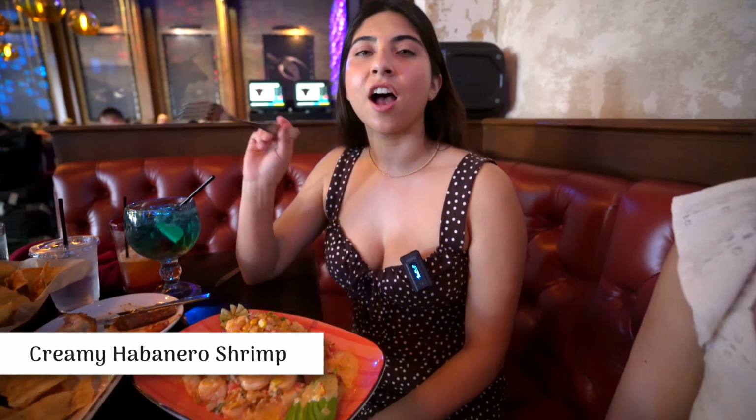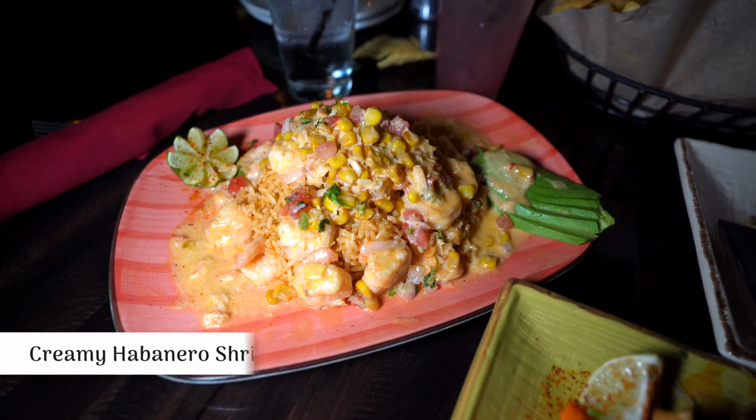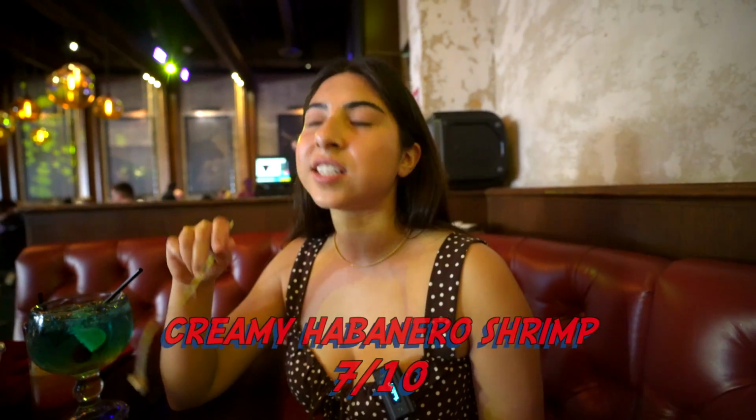Okay, so we have the creamy habanero shrimp, which we have been told is one of the most popular items on the menu. So we're gonna give it a try. It comes over a bed of rice. It's good. It has a corn slaw, not too spicy, very mild heat, and the shrimp is cooked really well. It's good. I'd give it a 7.